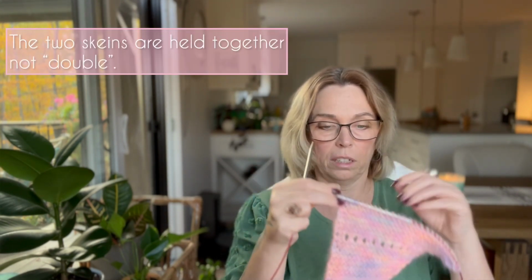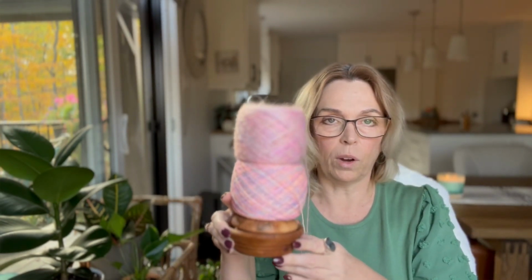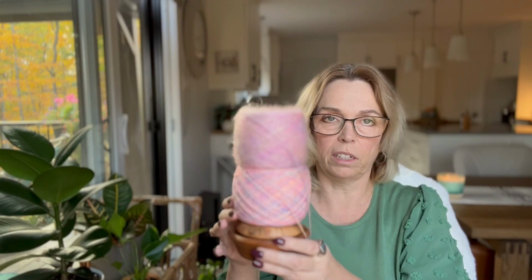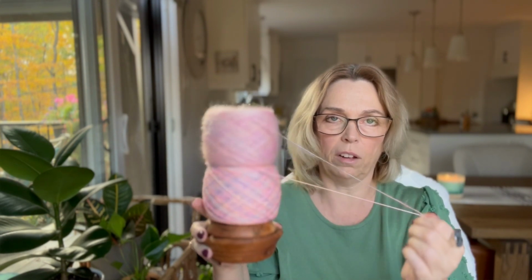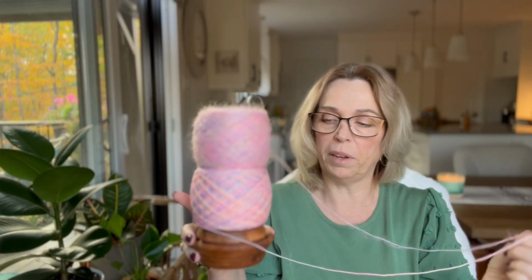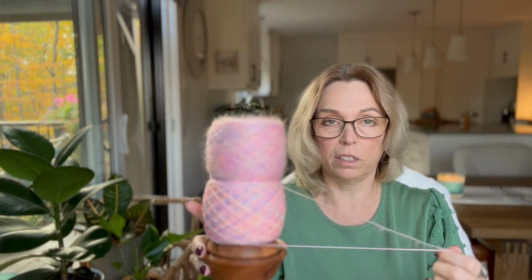The 2 skeins are held double, and let me just show you what I have here. So I put my 2 skeins on one of these spinning yarn holders so that when I'm knitting, I can just pull them off both at the same time. It's making it very easy to keep the 2 kind of managed. And let's just talk about the yarn for a second.